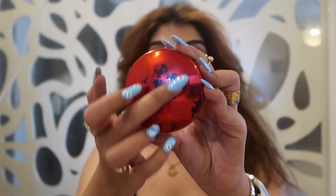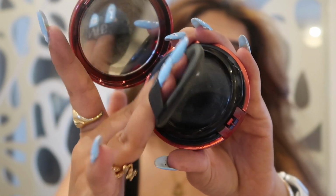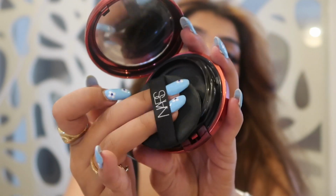It is also from NARS, but it got rusted. In this, the sponge is still there for the NARS, and it is such a nice one. There's a sponge foundation. I really love this foundation for touching up overnight. That's all for the foundations, now we're gonna get into concealers.